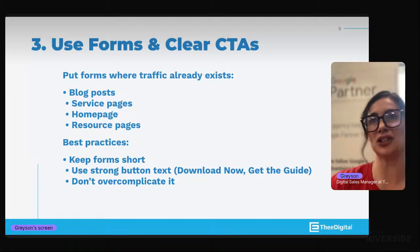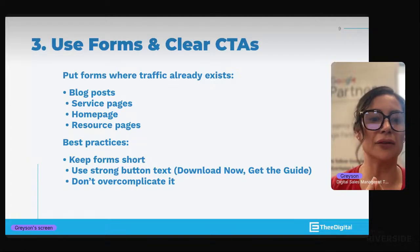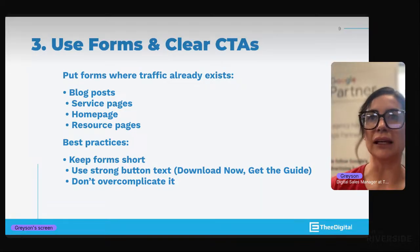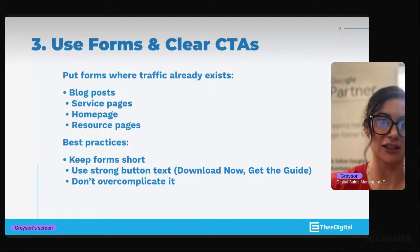The more steps a potential new client or customer has to take to even connect with you are just barriers. Make it really, really easy for them to clearly convert. So, making sure that you have strong button text: download, get the guide, call now, grow your business today. And again, don't complicate it. Also don't duplicate your call to actions. Be creative and speak to a pain or a reason as to why that person should take that action.